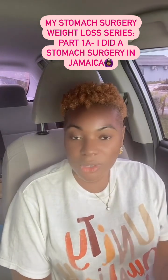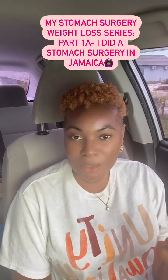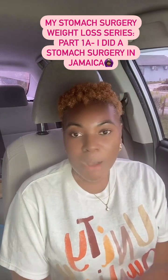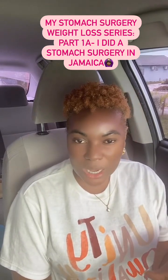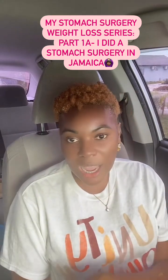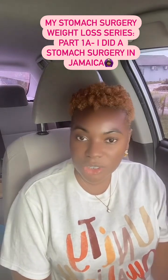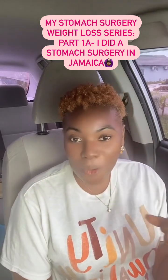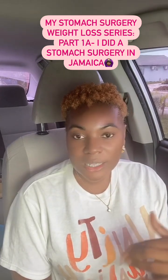Now, the actual surgery cost like 1.6 million Jamaican dollars. My insurance covered most of it, so I think I ended up paying like $600,000 for the surgery and the hospital fees. The actual surgery took like 1 hour. I spent one night in the hospital, and I stayed at Art of Surgery. That's a hospital I didn't know about before doing this surgery.